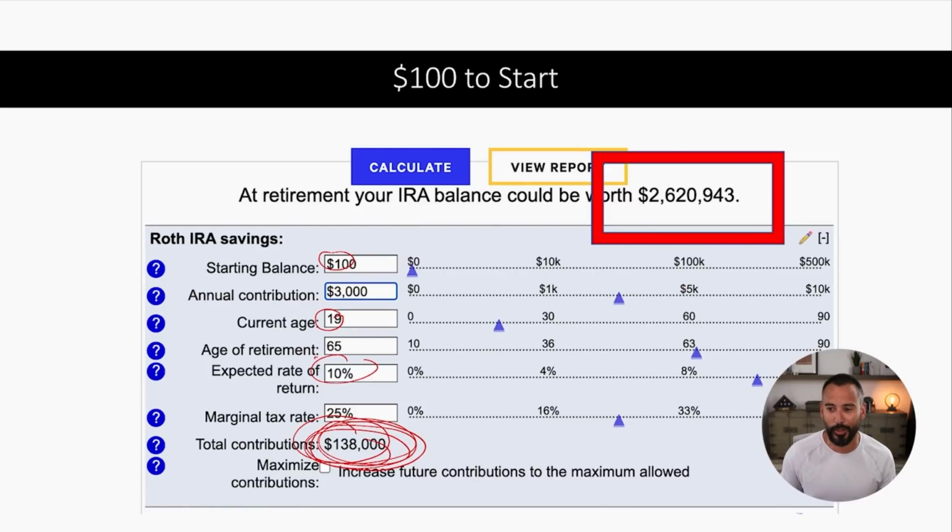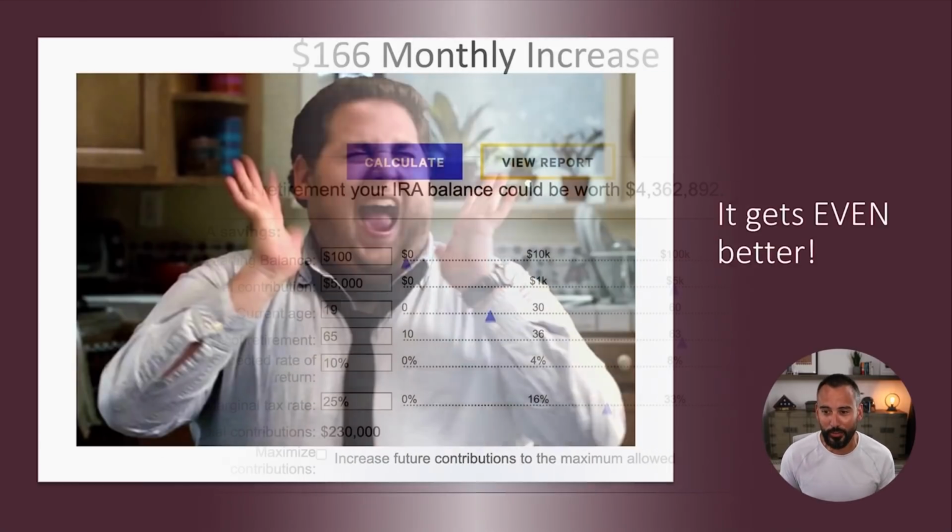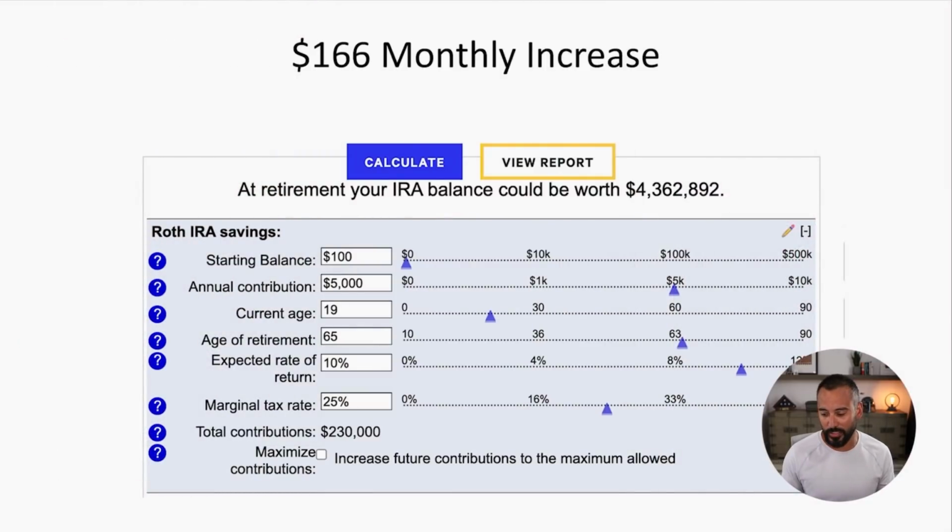But hold on. It gets better. That's right, it gets even better. How could it get even better? Well, this is how. Same thing. Let's say you start with 100, but instead of doing the $3,000 a year, you are increasing this by $166 a month for a total of $5,000 a year. Same time frame, same rate of return.